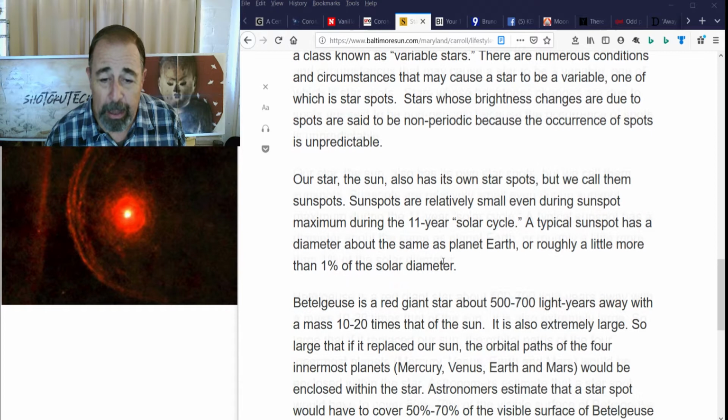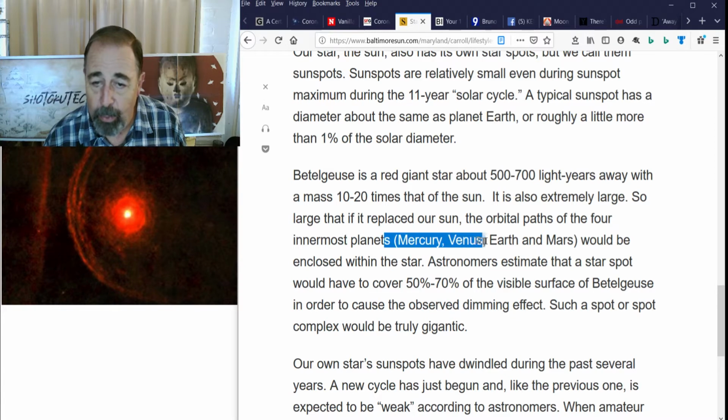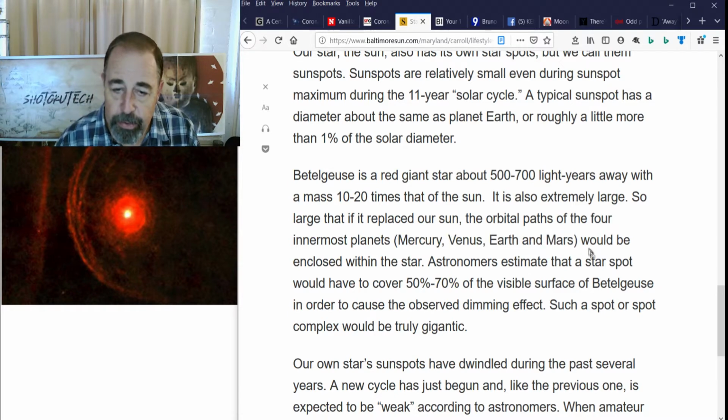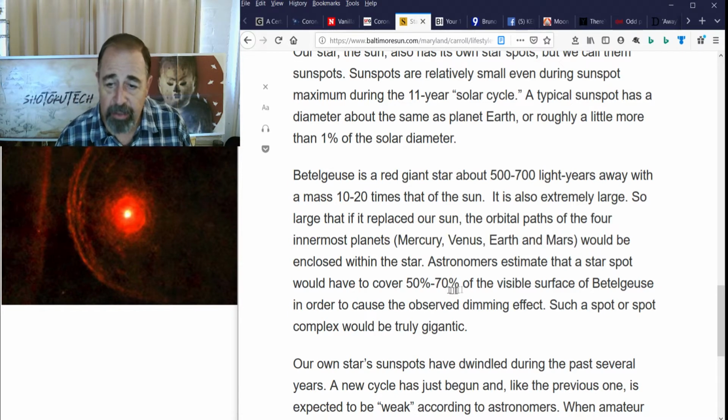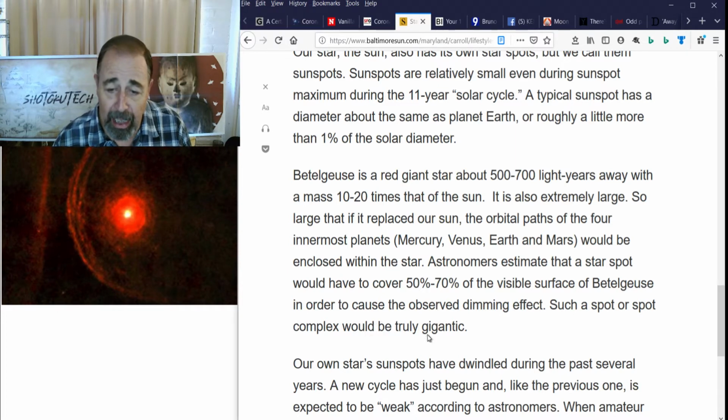Betelgeuse already is known to vary its brightness. And it's a really big star. It's so big that if we had it in our solar system, it would actually swallow up Mercury, Venus, Earth, and Mars. That's how big it is. So this star spot would have to cover 50 to 70% of the visible surface of Betelgeuse in order to cause the amount of dimming that's being observed. So this is a really complex and truly gigantic situation developing here.